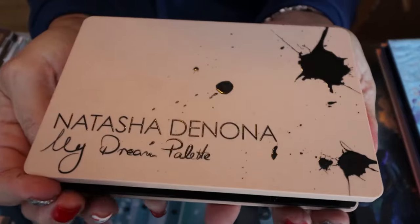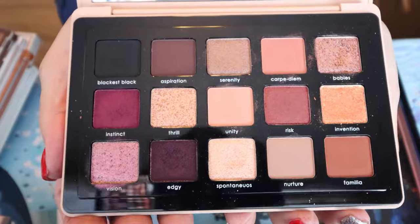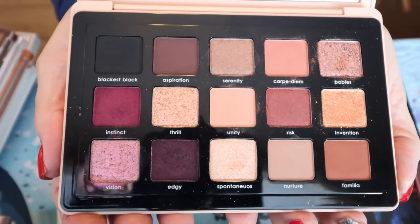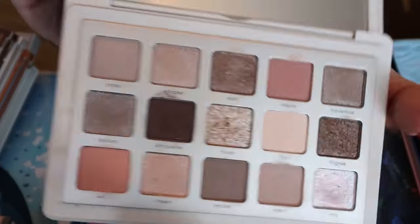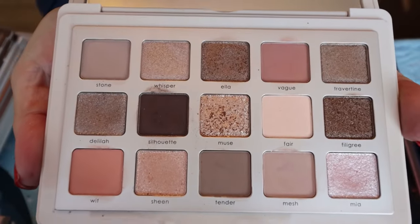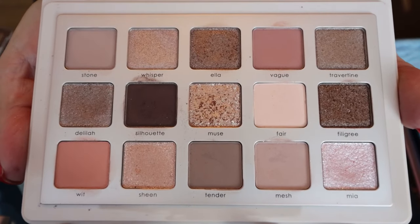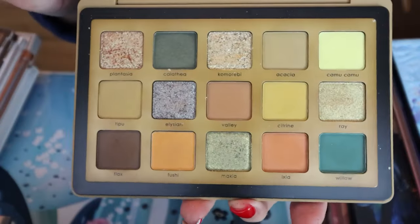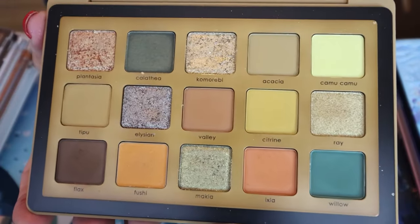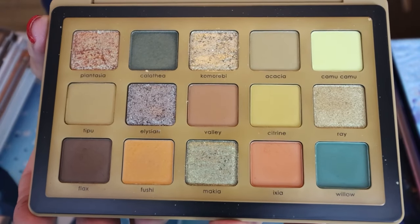Then I have the My Dream palette. I really like this palette. I think the formula is the really good Natasha Denona, so she is staying. And then I have the I Need a Nude palette, and I like this palette. I know she's neutral, but I actually reach for this one a lot, so I'm definitely keeping. And lastly, my favorite Natasha Denona palette ever is the Yucca palette. This one is so grungy and beautiful and so different for Natasha Denona. Nona, but different in a really good way.